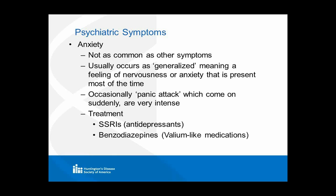But another class of medications that it's important to be aware of is the benzodiazepines. And these are Valium-like medications. So this class of medication works in a similar way. So these are names that might be familiar: Xanax, Ativan, Klonopin. Valium, of course, is in that same class. But these are medications that are specifically what's called anti-anxiety medications. And along with antidepressants, can be really effective for treating anxiety.